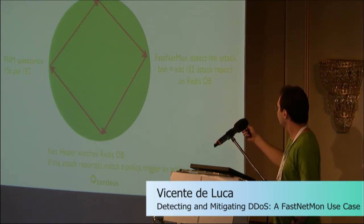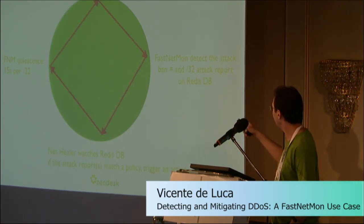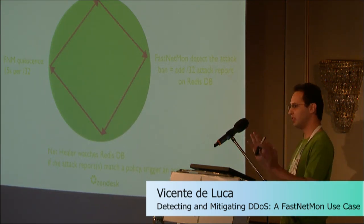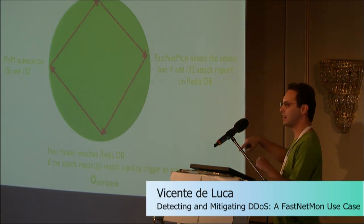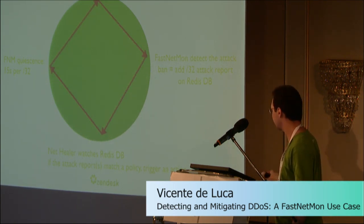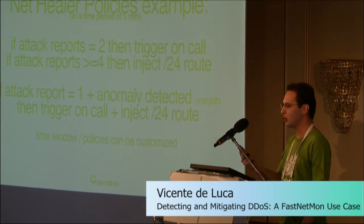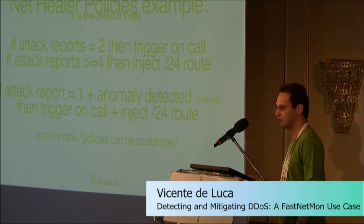I'm using a quiescence of 15 seconds per /32. The quiescence means that once FastNetMon detected an attack, it will sleep for 15 seconds without detecting again. After 15 seconds, if the attack still remains, I'm going to populate a Redis key again, and this cycle keeps running until the attack ceases. Examples of policies on NetHealer are: if I have 2 reports in the last 5 minutes, trigger the network operations on-call. Or if I have more than 4 reports in less than 5 minutes, inject the /24 route on my BGP, and this will trigger the mitigation automatically.